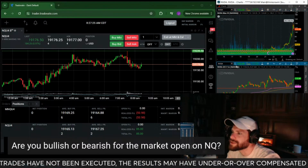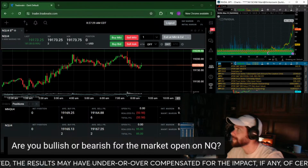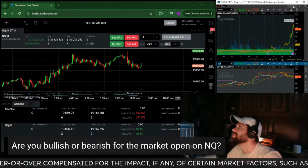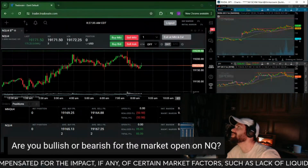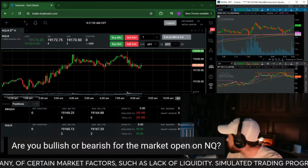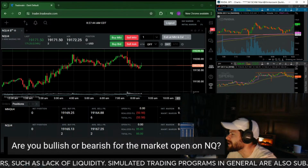I'll put both of these up. There's Nvidia. I'll put the S&P right here. And then we could put Nvidia's regular minute chart up. Nvidia pushing up to break highs though, so maybe we do get bullish action. I know the market's down a lot over the last 3.5, 4 weeks.